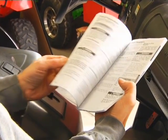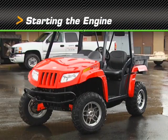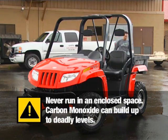When starting the vehicle, always make sure it is on a flat, level surface with plenty of ventilation. Running the vehicle in an enclosed space can produce deadly levels of carbon monoxide. Here's how to safely start the Prowler.